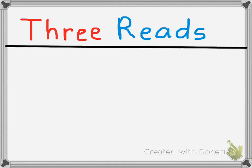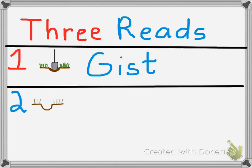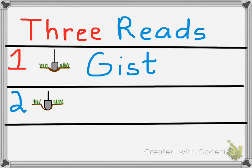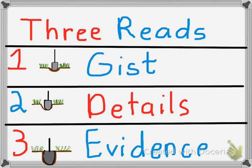Close reading really involves three separate readings so we can really get to know our text very well. In the first reading, we are just going to be digging into the surface of the text just a little bit to get an idea of the gist, the big picture. In the second read, we're going to dig a little bit deeper, and we are going to look at the details in the text so we can get a better understanding of what the text is about. And finally, in our third read, we're going to dig really deep and we're going to find some evidence somewhere in the text to analyze, to look at closely, and then respond.